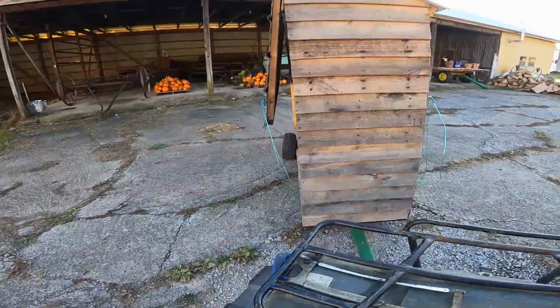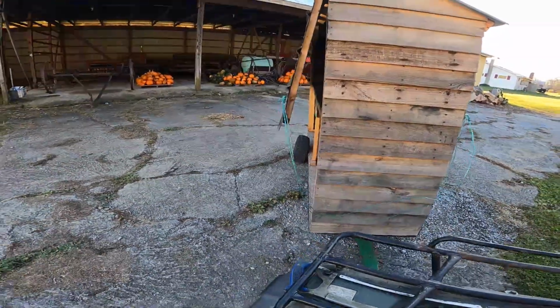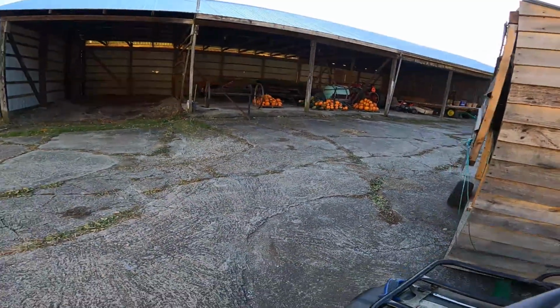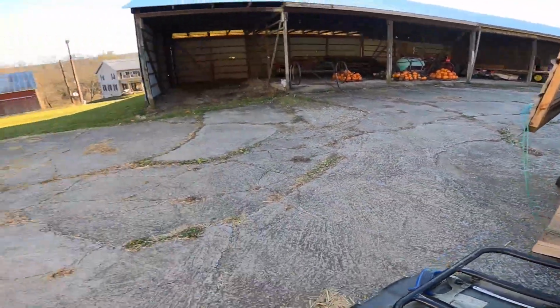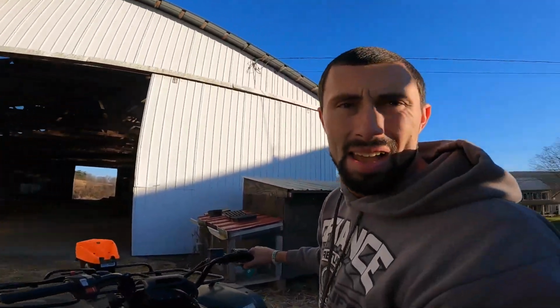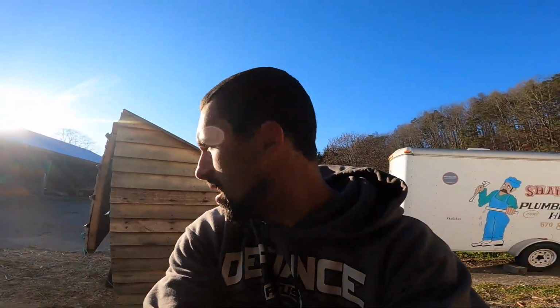This is gonna be much easier, I believe. And a much better place to store it. Probably it's only gonna be in here for the winter anyhow, and it's not gonna be in the way where it's at. So it should be totally fine, as long as we don't roll it getting it in here, which I can't imagine we would.